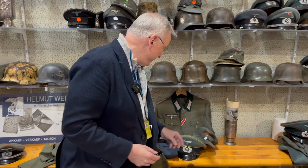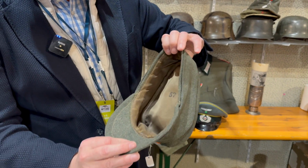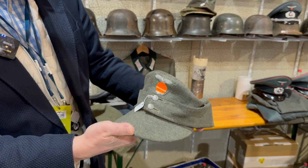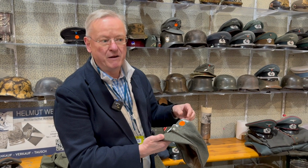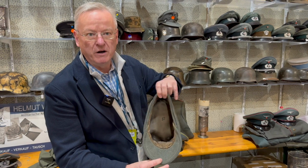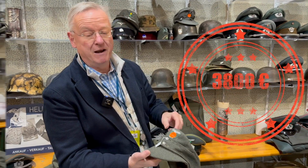Then another piece that came in lately, last week also, is a very nice all-original M43 Waffen-SS enlisted men's cap. You do see them, many of them are the unissued depot finds, which actually came out of Prague when the border opened some 30 years ago. But a real used one, untouched, in its original state, is really hard to come by. That one is 3,800, and I would say it's worth every penny.